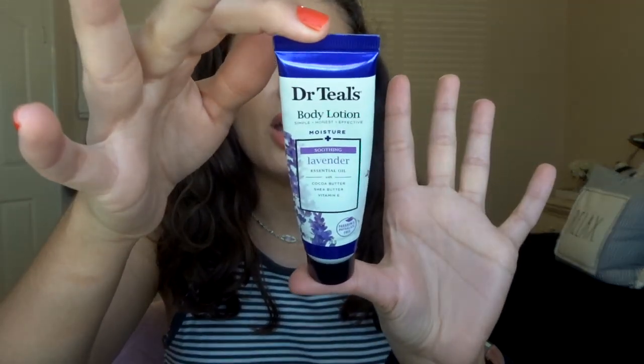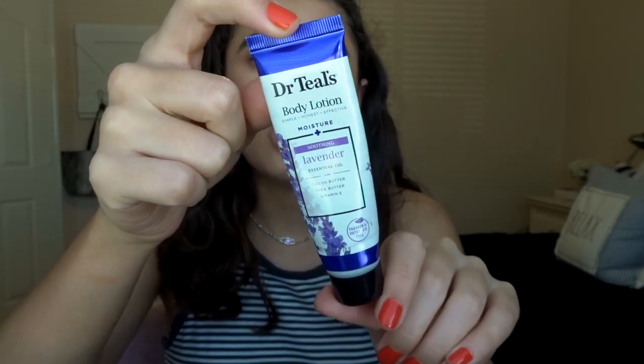The next thing I finished is the Dr. Teal's body lotion in lavender. This was in a little set that I got for Christmas. It was nice and calming, and I used it at work. It lasted me about a month as a hand lotion, so yeah, pretty good.